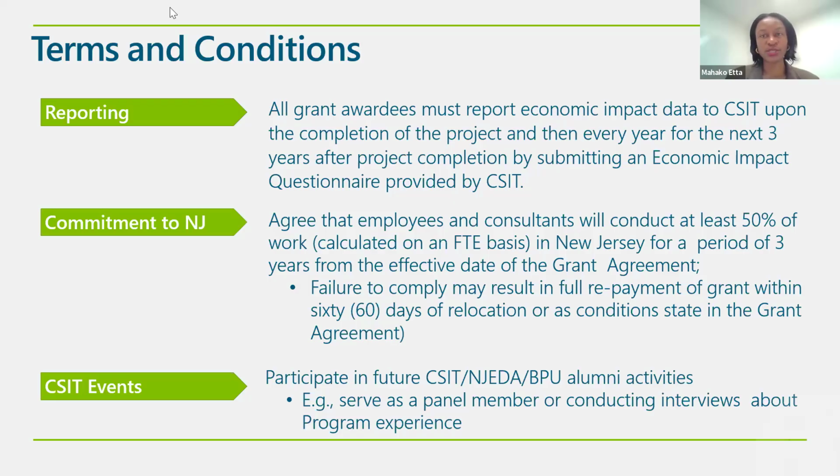Again, these are questions such as, has your staff grown? Has your infrastructure grown? Has your capital grown in terms of investments? So again, we're really looking to track the overall growth of the company. You also, from the effective date of the grant agreement, not when the project ends, but from the effective date of the grant agreement, if awarded, you must make sure you have 50% of the work of your company.